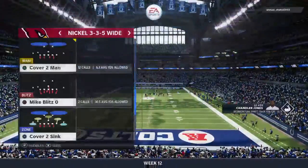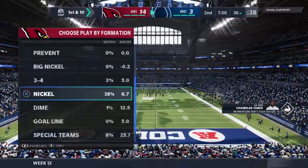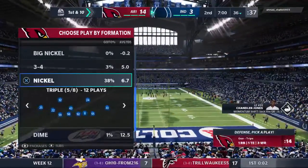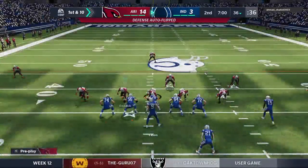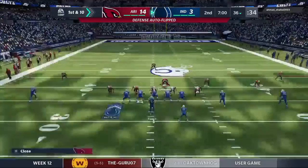After one, a 14-3 ball game. The score, Cardinals 14, Colts 3. So from the 36 now, 1st and 10.